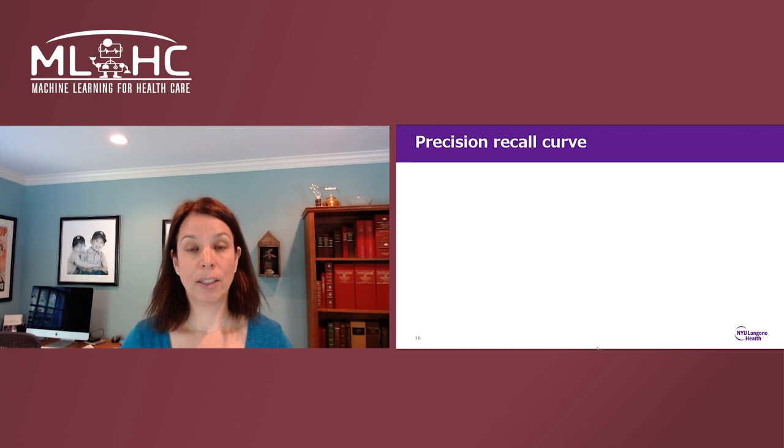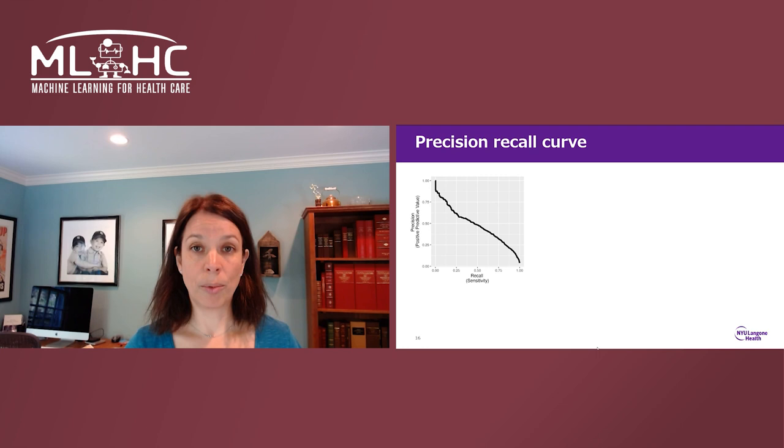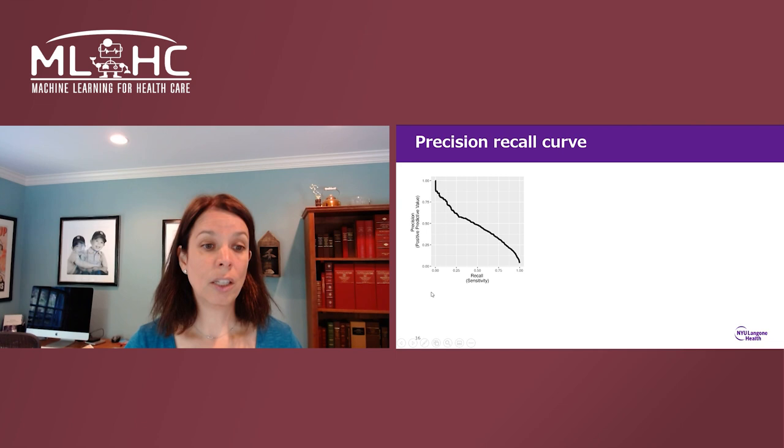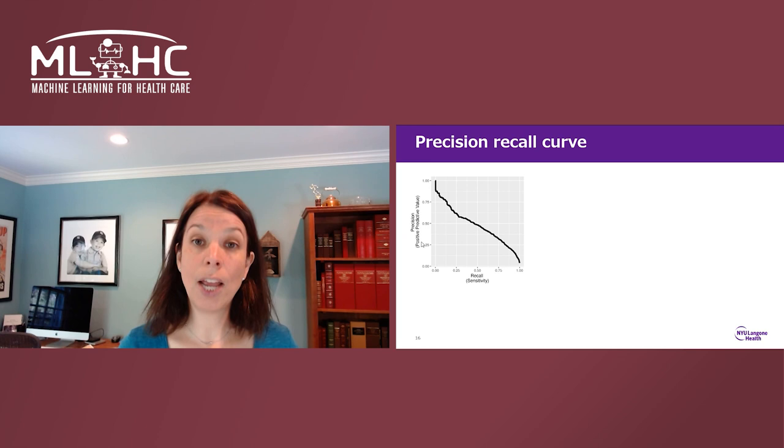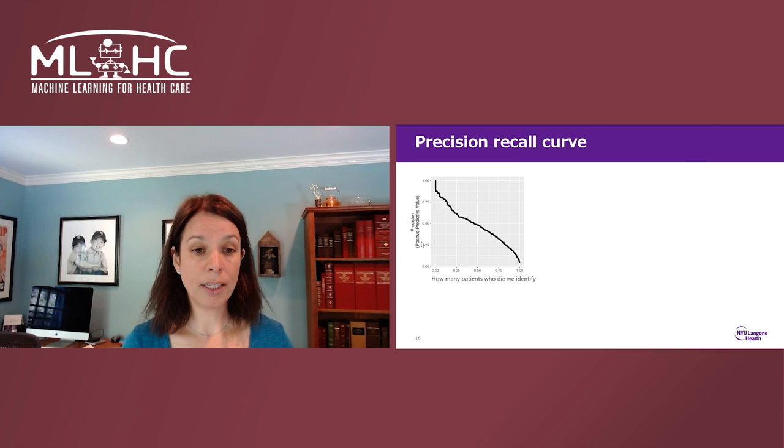Instead, what is useful when implementing a machine learning model in practice is the precision recall curve. So this is basically flipping the receiver operator curve a little bit. We now have on the x-axis the sensitivity, which they call recall. And on the y-axis, we now have the positive predictive value, the precision, exactly what I want to know as a clinician. We created a machine learning model, for example, that predicts how likely someone is to die in the next 2 months. So in our case, that would be of all the patients who die, how many do we identify? That's the sensitivity. Versus how often are we right? That's the positive predictive value.